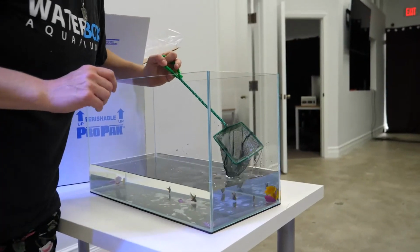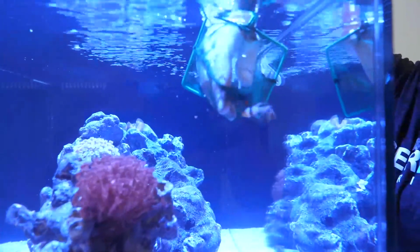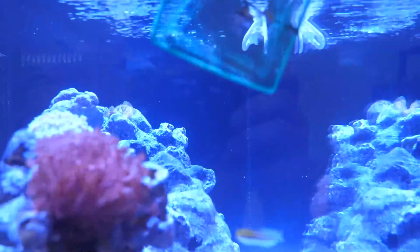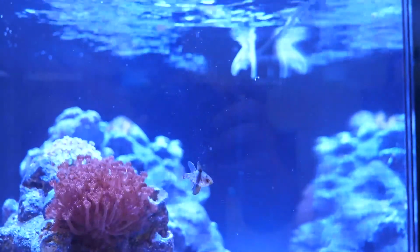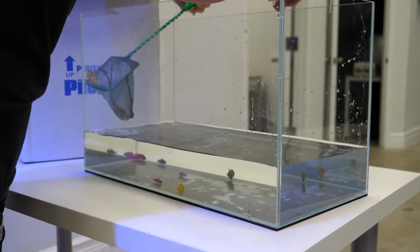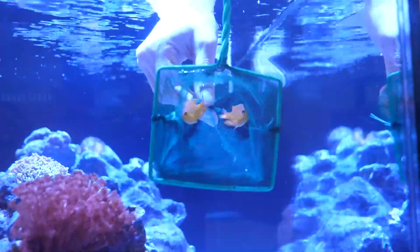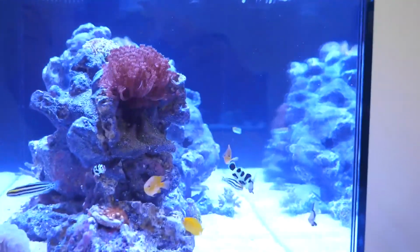Here we go. We're gonna start catching them out, letting them into the aquarium here. First off is our pajama cardinals. They're going on in there. They're all gonna huddle together like, oh no, where are we? What's happening? And then we've got the lemon damsel. You can see, really nice bright pop of color. So they're gonna be super active in the water column.